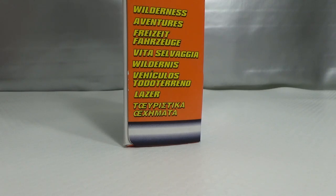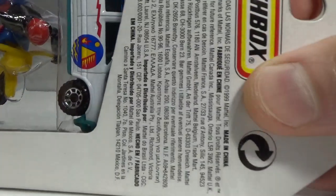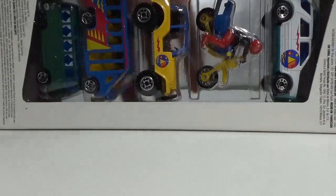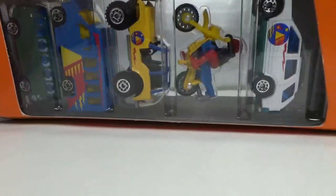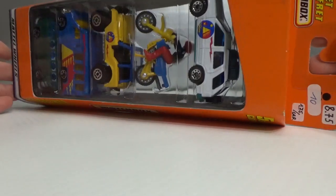In this episode we're going to take a look at the Matchbox Wilderness 5-pack from 1999. As you can see here, it has a 1999 copyright, it was a 99 release. It's one of those see-through ones, you can see my hand on the other side. These are the cars that were in it.